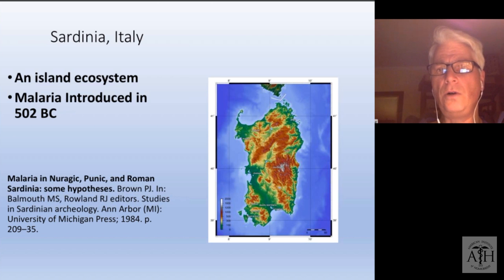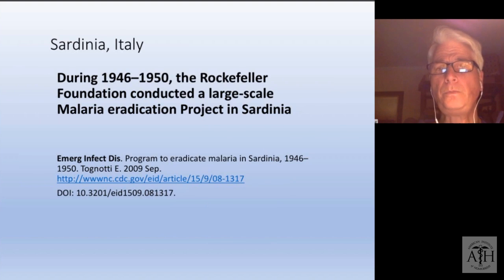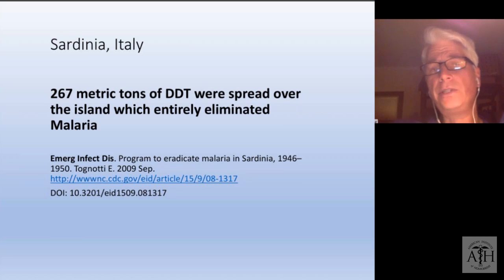This brings up some really important data that came out of Sardinia, Italy, back in the 1940s. Sardinia, as you all know, is an island ecosystem, and malaria was introduced to Sardinia about 502 BC. The incidence of malaria in Sardinia was actually quite devastating to the population at one point. And this induced the Rockefeller Foundation to conduct a large-scale malaria eradication project between 1946 and 1950. To accomplish this, they literally delivered 267 metric tons of DDT that they spread over the island. They went into homes and they sprayed DDT.